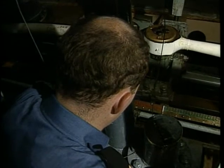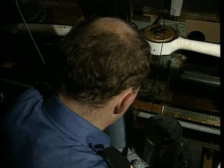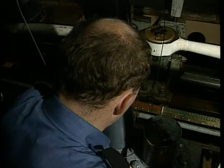Once it has returned to primary steering, the steering will be proven and base course and speed resumed.